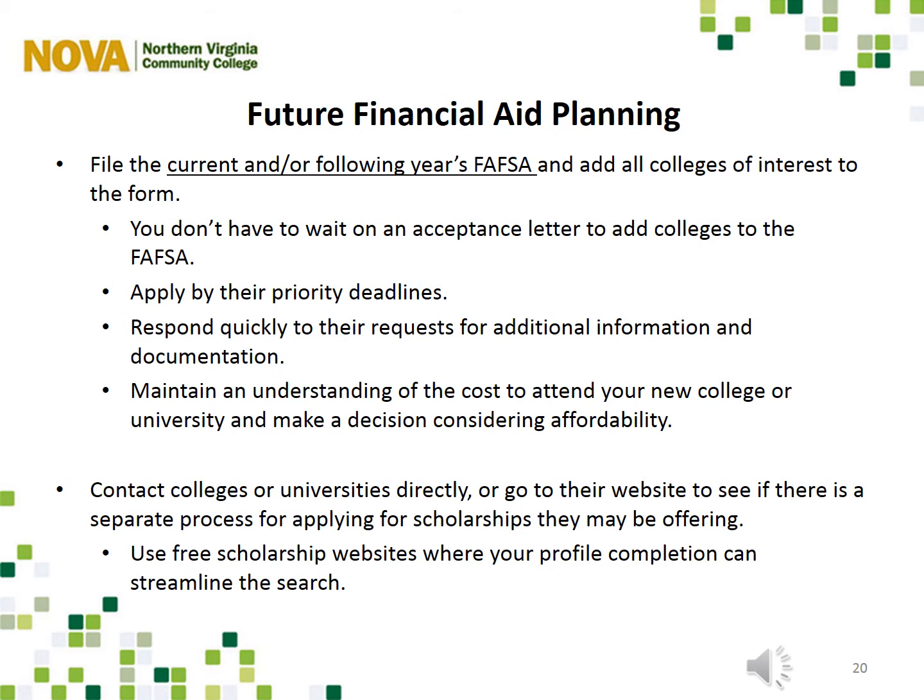In planning for transfer, file the current and/or following year's Free Application for Federal Student Aid, or FAFSA, and add all colleges of interest to the form. You don't have to wait on an acceptance letter to add colleges to the FAFSA. Apply by their priority deadlines. Respond quickly to the request for additional information and documentation. Maintain an understanding of the cost to attend your new college or university and make a decision considering affordability. Contact colleges or universities or go directly to their website to see if there's a separate process for applying for scholarships they may be offering. Use free scholarship websites where your profile completion can streamline the search. You can contact the financial aid office for suggested sites.